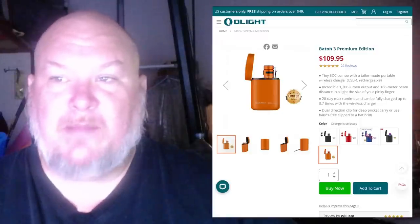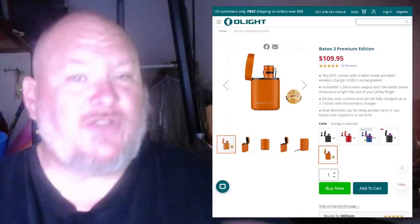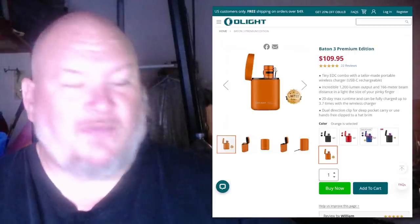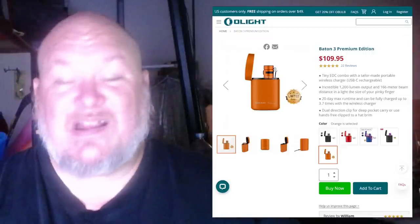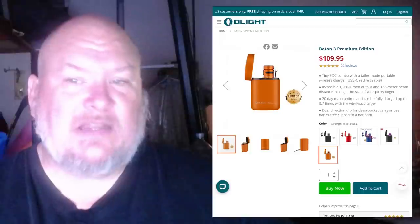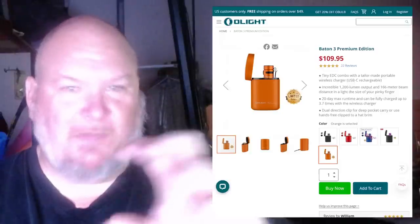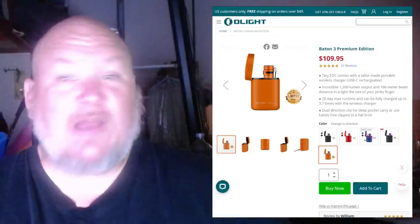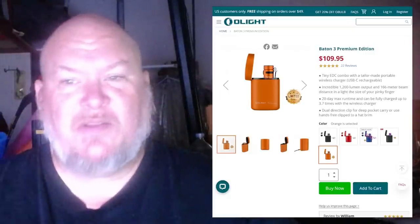They're doing the Baton 3 Premium Edition. I've showed it to you before. They sent this to me a while ago, and of course the missus stole it from me because it's fantastic. I'll be honest, it's not an EDC thing, I think, for guys, because it's a little big. It's like a jumbo Zippo lighter size kind of thing. It's a little big to carry in the pocket. It's great for carrying in the truck because it's got its own battery.